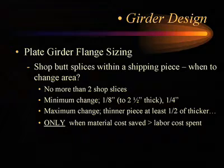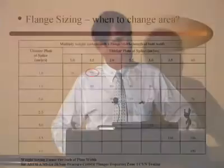But the most important thing is to only change the thickness, the area of the material in the flange, when it makes sense. When the material you're saving is worth more than the labor you're going to spend to actually make that butt weld. How do you know when that is? How do you know how much material you have to save?